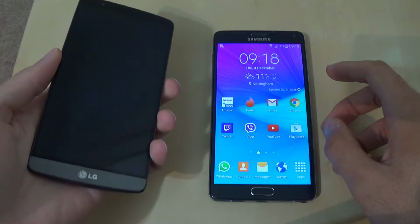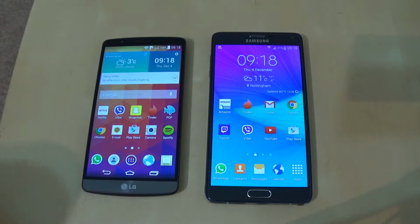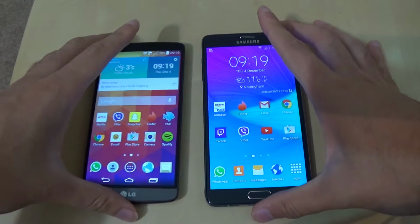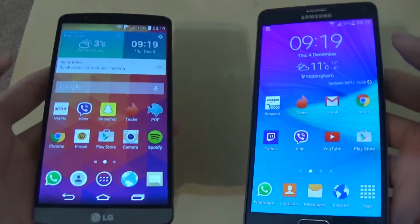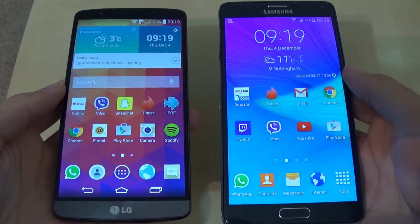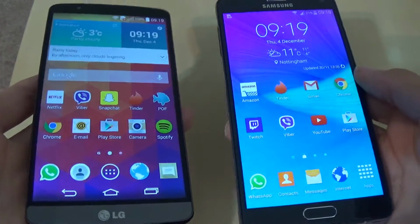Other than that, you're looking at obviously Quad HD displays, which is very high pixel density on these displays, so much that a lot of people may not even notice. It's 534 ppi on the LG G3 versus 515 ppi on the Note 4, so slightly higher pixel density on the LG G3, but in my eyes I can really notice the Quad HD on the Note 4 compared to the LG G3 in comparison to the older models for some reason, probably because it is an AMOLED display and it is a bit newer.